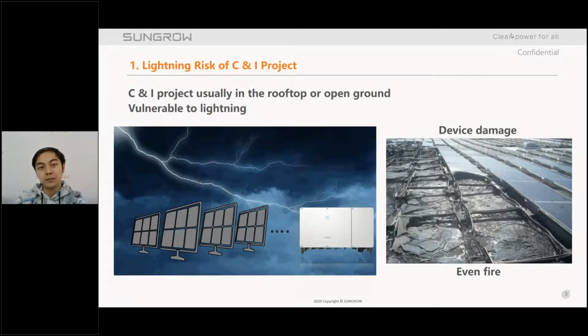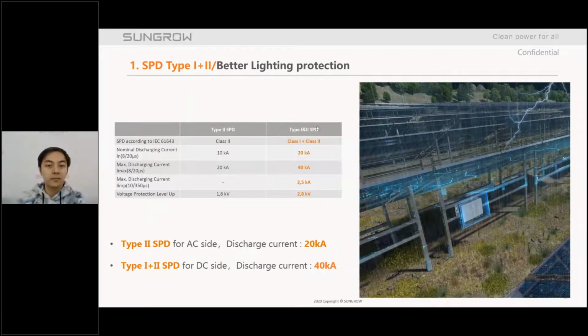To give our inverter good protection, we have now upgraded the protection to SPD type 1 plus 2. As you can see here, the capability of the type 1 plus 2 SPD is nearly twice that of before. The nominal discharge current is twice, and the maximum discharge current is also twice, up to 14 kiloamps. Besides electromagnetic lightning, it can also withstand direct lightning strikes. The protection ability is nearly twice, and it even has the chance to resist direct lightning.